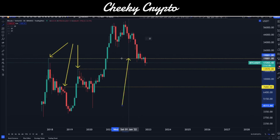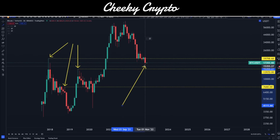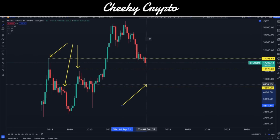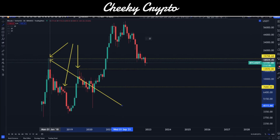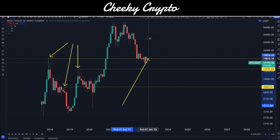Okay, then we rallied up, we closed above it again, trying to fight and turn it into support, and then we've lost it here in November, and currently we're in December, right? So from a monthly standpoint, this has been a real key level for us, this 2017 all-time high, because it was an area of support and that may have now gone into resistance.